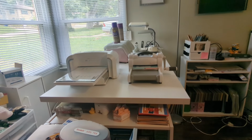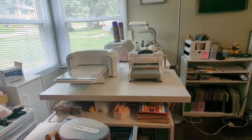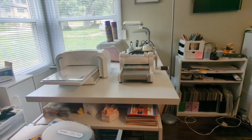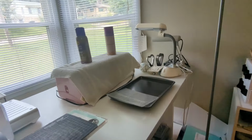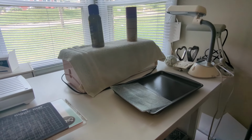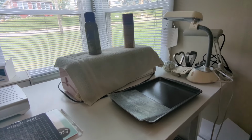And some of the Scrappy Boy stamps dies are a little bit larger. They work in the Big Shot, but I feel that will be easier, so I'm super excited about that. I'm going to keep the Big Shot out just because I love it and I know that I will use it. Over here, I do have my Scan and Cut. I do use that quite a bit. I keep the cans of adhesive on it so that Alyssa does not sit on it.